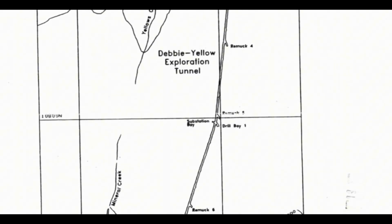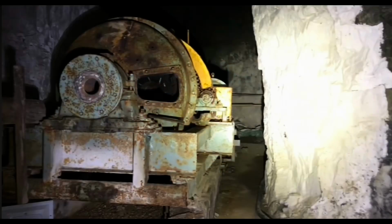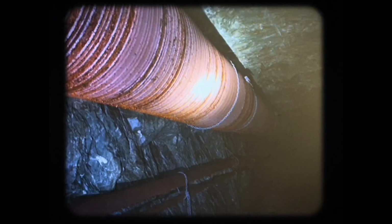Between 2006 and 2008, Bitterroot Resources Limited drilled 60 holes in the Linda zone, but unfortunately they realized that mining further wasn't financially viable, so the mine has been left alone ever since. Without further ado, let's explore this amazing location.